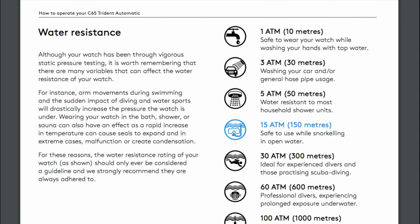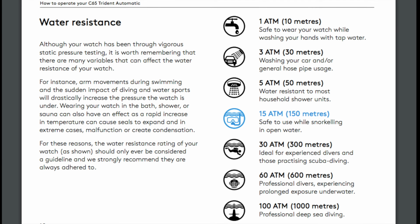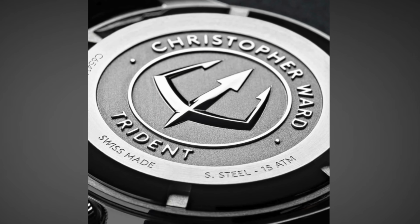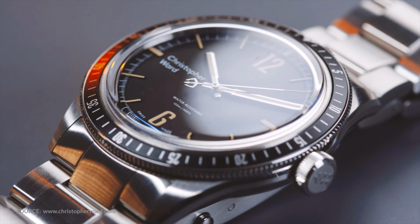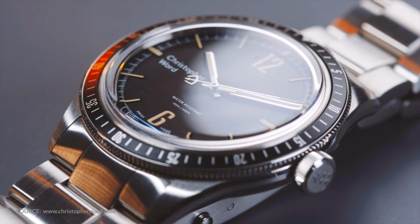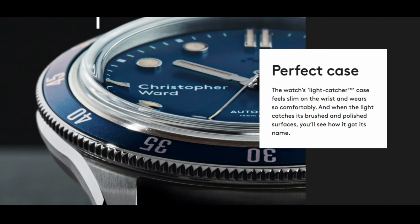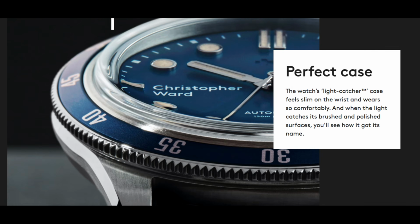They both do have 150 meters of water resistance, so I don't think that not having a screw-down crown really affects that, even though, depending on how they did it, they might be able to squeeze it to 200 if they did that. But that's really the big difference. Now, the other reason that that's a big difference, I think, is because usually hand wind watches are slimmer than automatics because you don't have to compensate for the rotor.